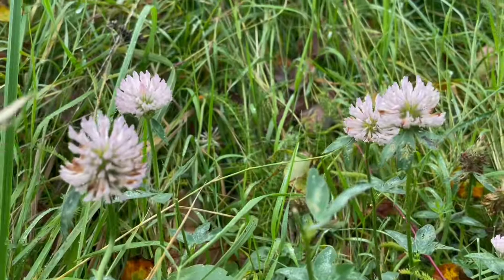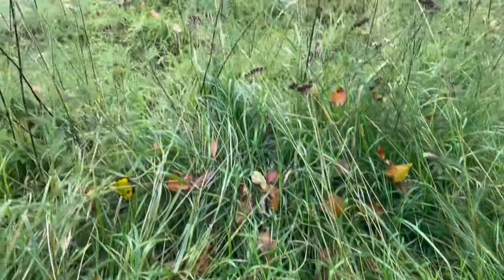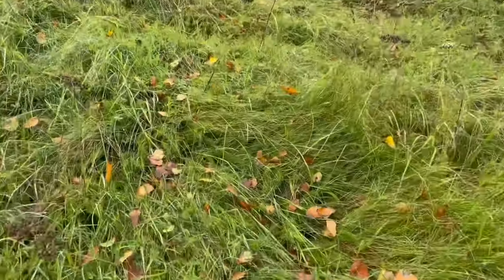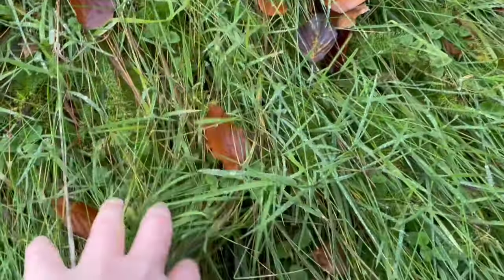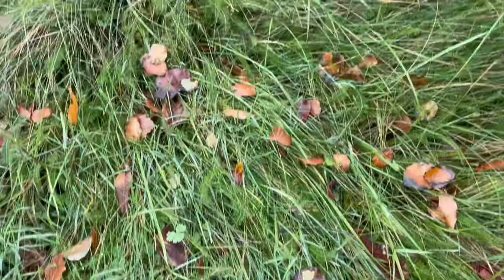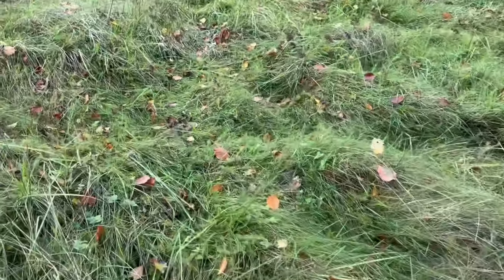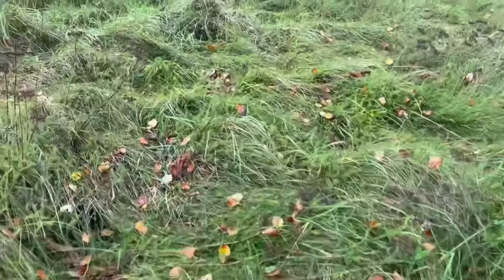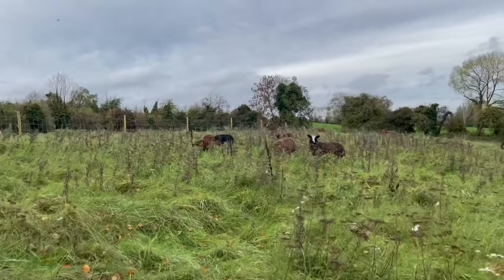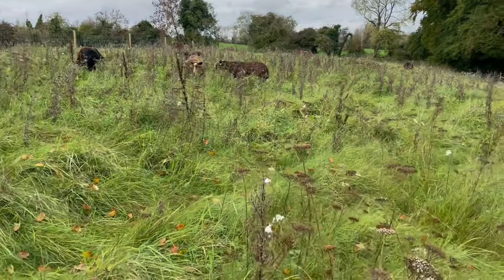Look at that. Nearly the end of October, and red clover is still flowering. So this has not been eaten since April or May even. Or no. Actually, this area has not been eaten since January. So it's been allowed to grow back. And you can see the sheep are having a lovely time grazing in it.